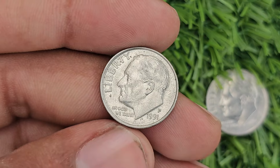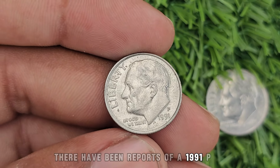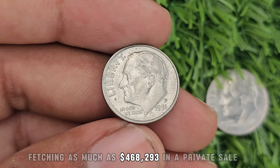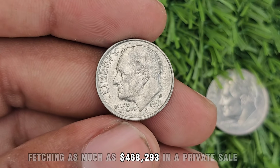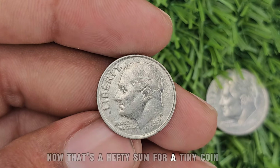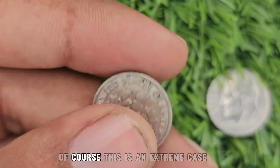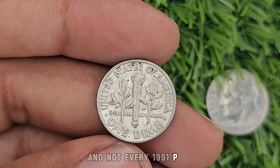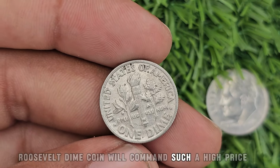In fact, there have been reports of a 1991 P. Roosevelt dime coin fetching as much as $468,293 in a private sale. Now, that's a hefty sum for a tiny coin. Of course, this is an extreme case, and not every 1991 P. Roosevelt dime coin will command such a high price.